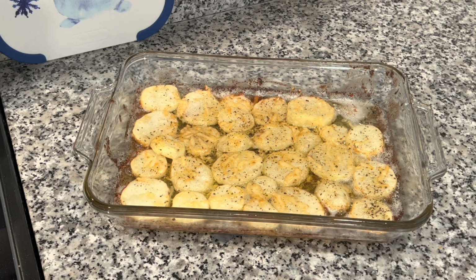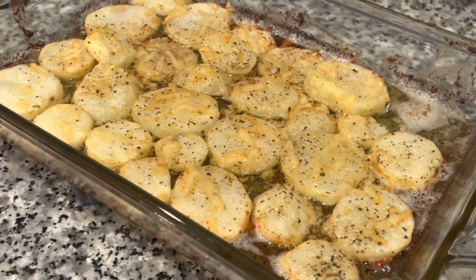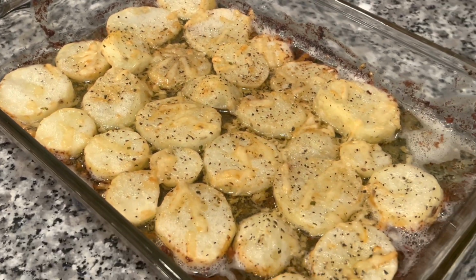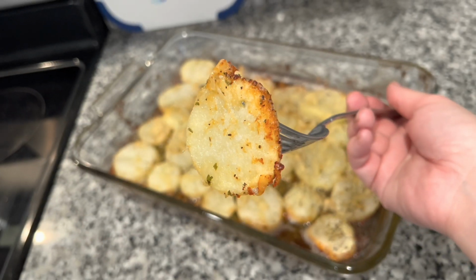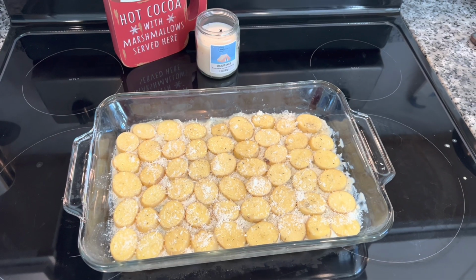So you're supposed to bake these at 425 for about 40 minutes. I did have mine for 40 minutes, but they just did not get crispy because, like I said, I cut them way too big. So next time when I went to go make them, I made them a lot smaller, and I also cooked them for closer to 50 minutes. Here was the second time I was making them.